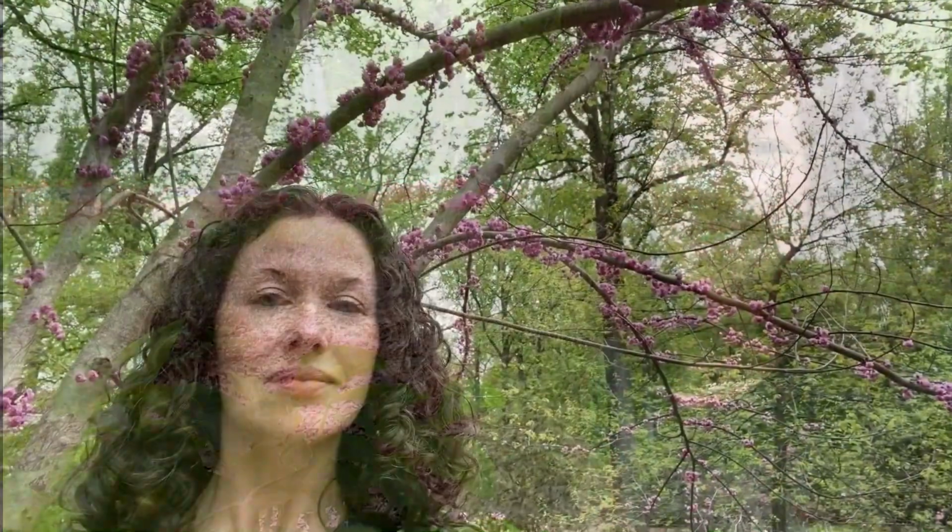But something that sounds like we can eat it, peas in the trees? Let's go check it out. Here we are with peas in the trees. What we're talking about is the pea family. What I'm standing in front of is our eastern redbud, and it's in the legume family.